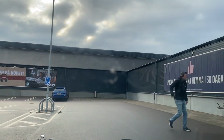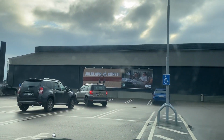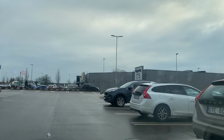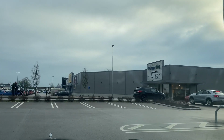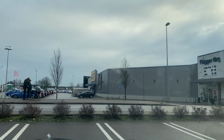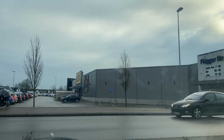Another thing also is, whoa, where did that driver come from? You always need to take a while to find a good parking spot, because you don't want to get door dings, or try not to at least. So I think I'm going to park over here. It always means you have to walk a little bit further to the shops, but it's worth it not having to get door dings.